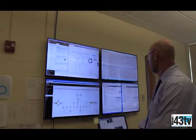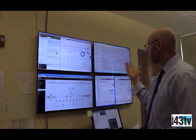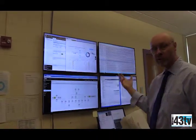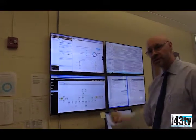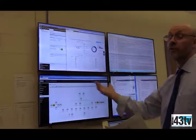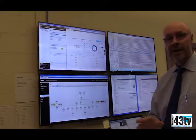I'd like to show you this impressive set of management displays that we use in town. This is the backbone of what we do. We often look for analytics and metrics to measure our systems, how well they're working, and if there are any issues with them. This is a key component to what we do in IT.